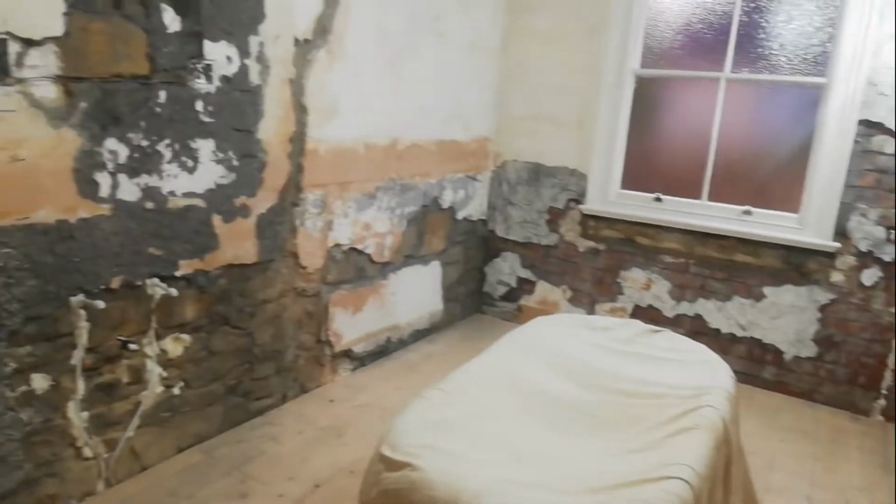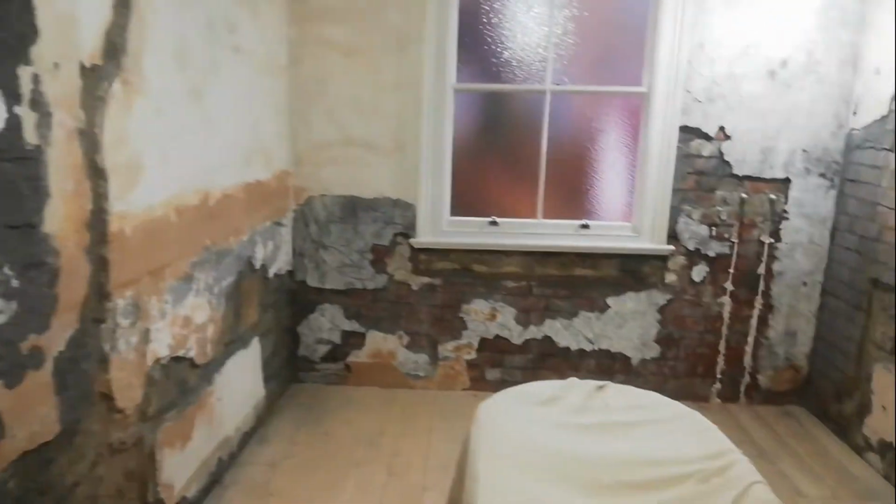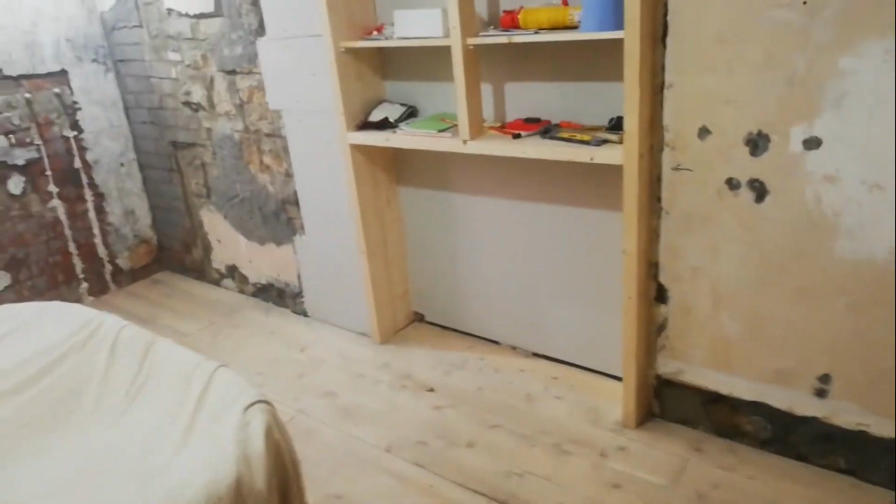Right, so here we are at last. The room is finished in terms of all the prep, and tomorrow morning the plasterer arrives. Oh, I'm so happy. So there we go.